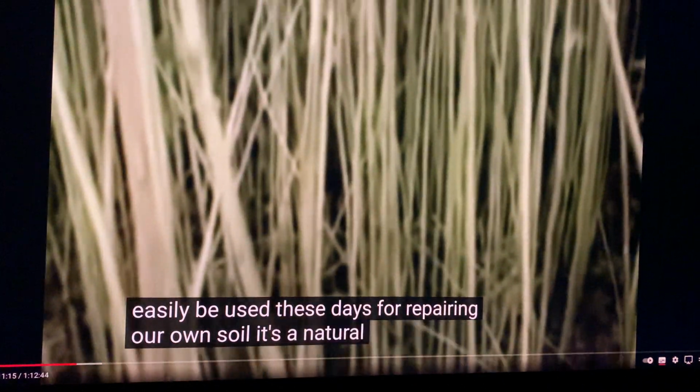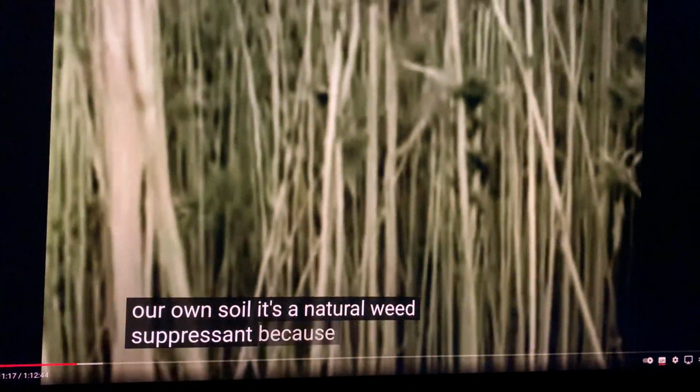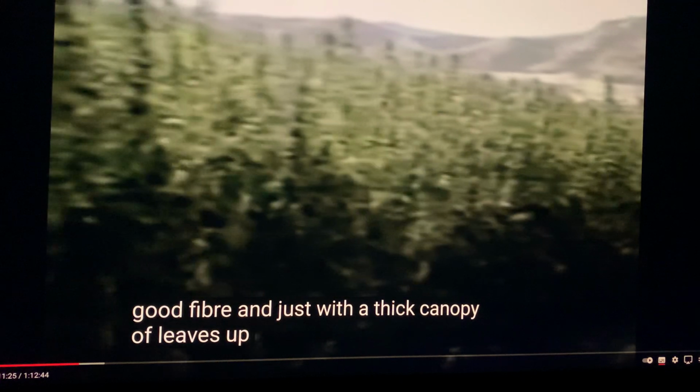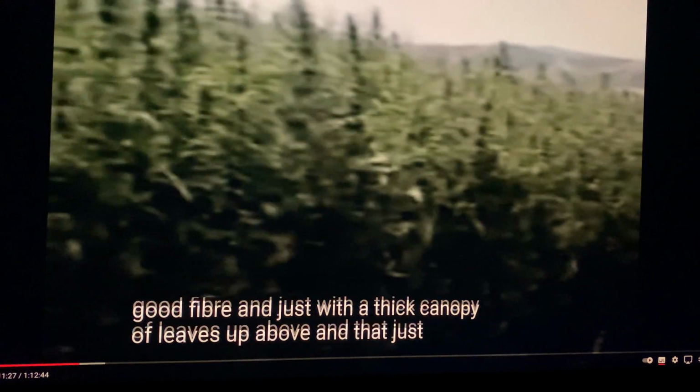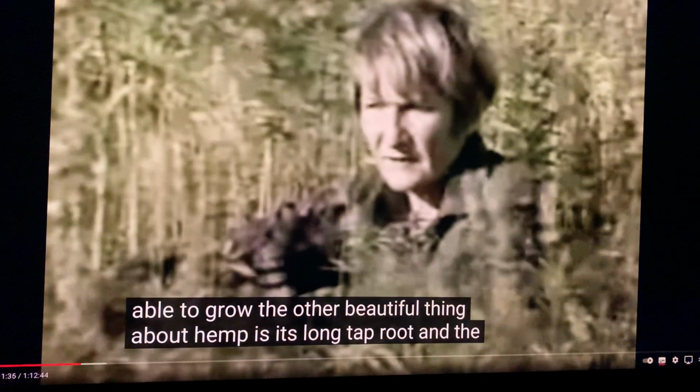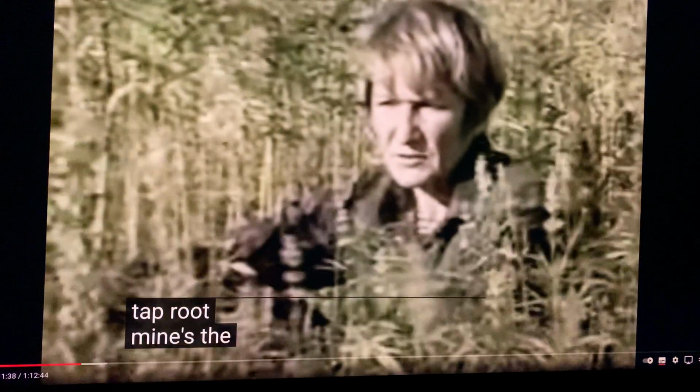soil. It's a natural weed suppressant because of the way it grows. It grows on these tall, skinny stalks for good fibre, just with a thick canopy of leaves up above, and that just prevents anything underneath from being able to grow. The other beautiful thing about hemp is its long taproot, and the taproot binds the soil together.